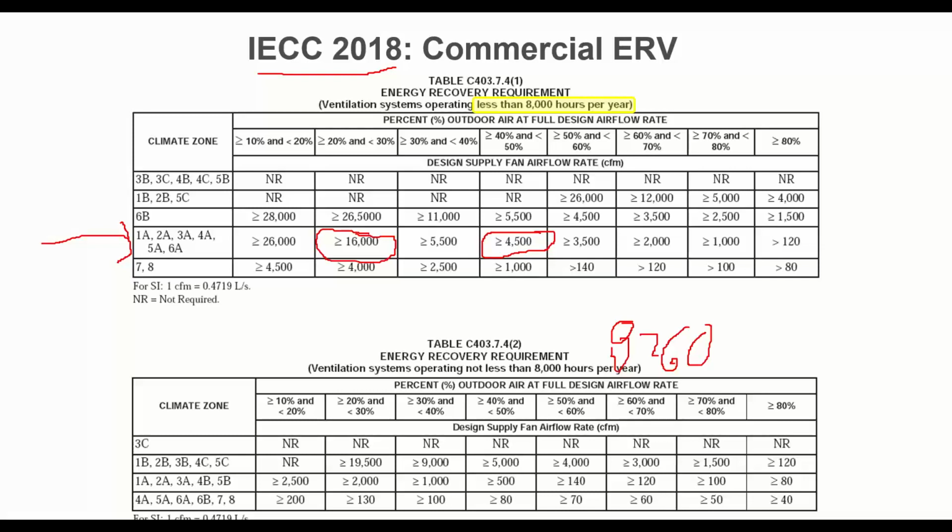So maybe that's why they did it. But essentially what they're trying to do is use the percent of outside air and the supply CFM to inadvertently tell you what outside air CFM and ERV would make sense at. If you're going to occupy 24/7, you pretty much just have to do an ERV. I mean, you don't have to, but you pretty much have to.